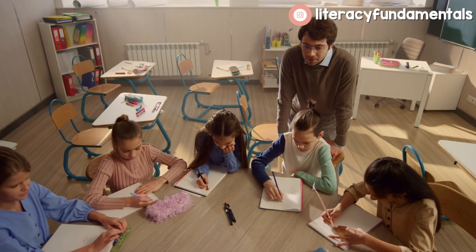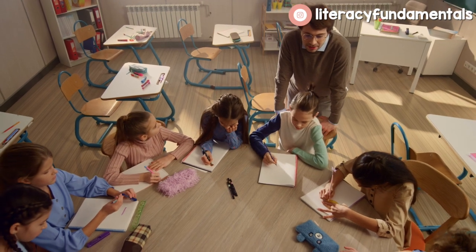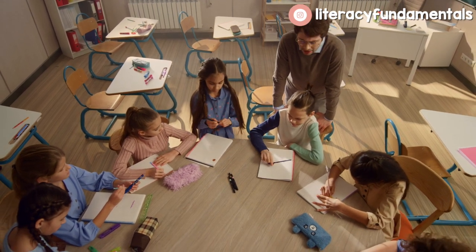So when you're starting out the school year, of course, you're going to explicitly teach the stations, but you're going to have to refresh them too. And every time you change out an activity, just know that you need to teach it and not just expect the kids to know what to do, because that's going to be total chaos.